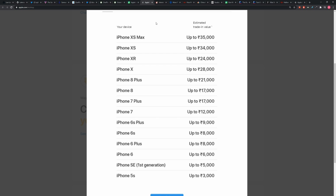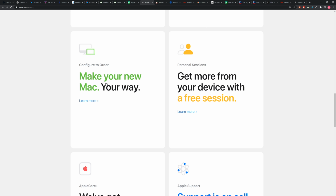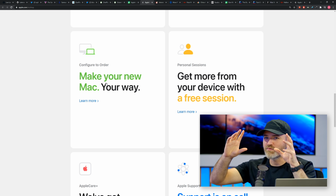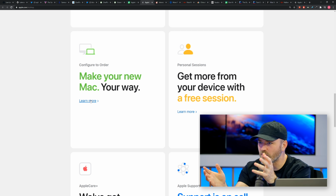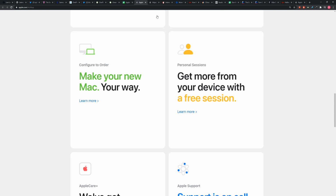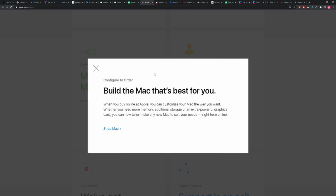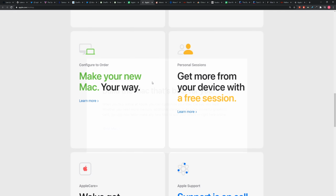Make your new Mac your way. So, configure to order. There were never custom order Macs in the past. So if you're in India and you've always wanted to configure that ridiculously priced Mac Pro, like the one that's under your desk, Will, how dare you? Yeah, that's just lying there. You can do that now for fun, for free. You don't have to order it. You just put everything on and be like, look at that. That's $100,000.